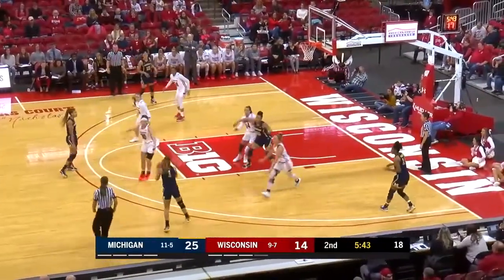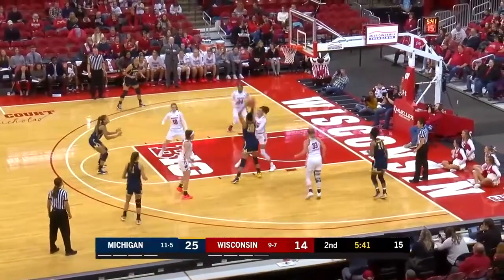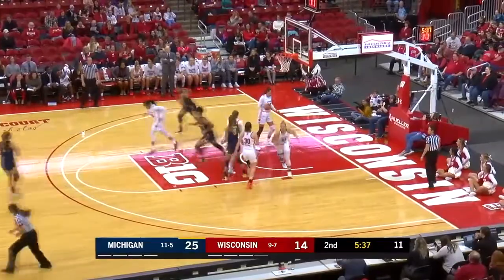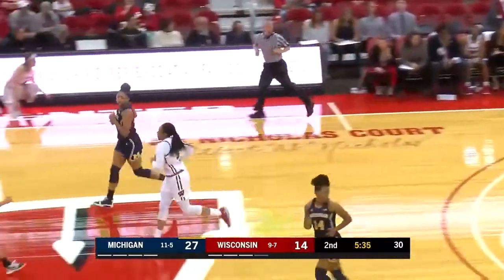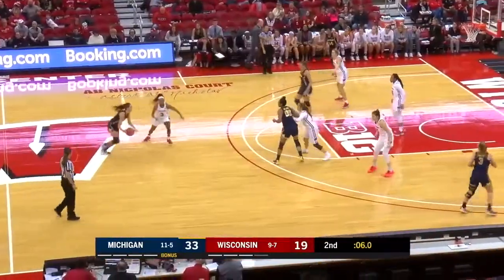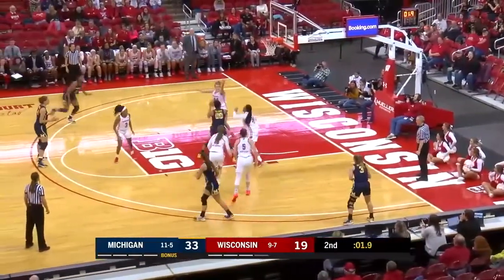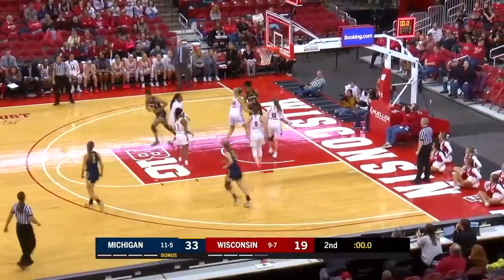Wisconsin settles back defensively in a zone. 25-14 Michigan. Hillman has it. Mid post on the left, spinning in the paint. Left hand. Oh, it snuck right through. And it's a nice spin on that one. 7 seconds to go in the quarter. Michigan has it up 14. Dilk has it on the right side. 3 seconds. Feed inside Hillman in the paint. Left hand hook. Good at the buzzer.